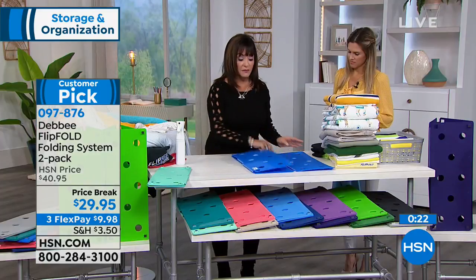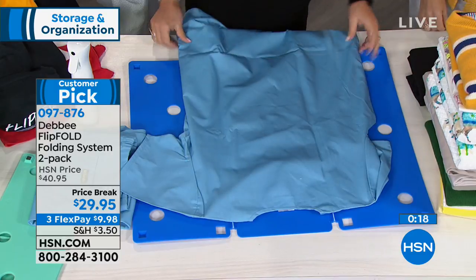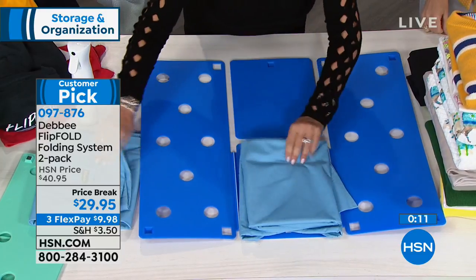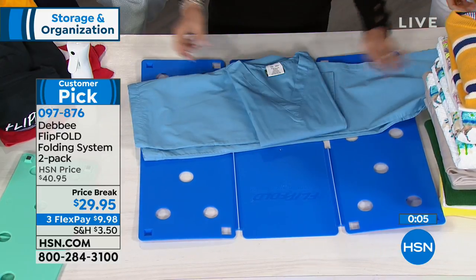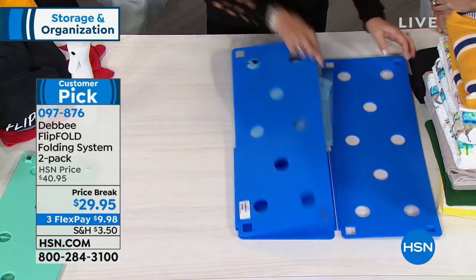So look at this. Flip, flip. Here's his scrubs. Here's the top of his scrubs. Look at this. Absolutely amazing. You lay it down. You flip, flip, and fold. Now, I told you earlier, if you have a uniform, and this is what Dr. Oz did when he had us on the show, he put this in here. Okay, you pop this like this, and now your whole outfit is together.